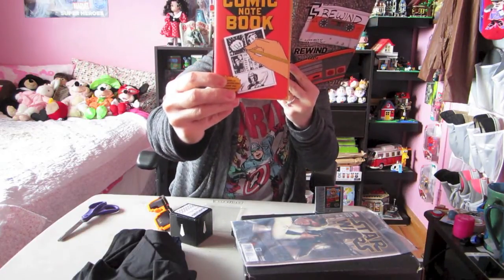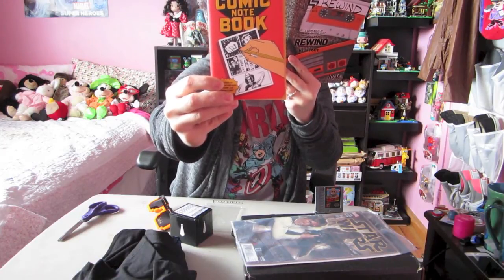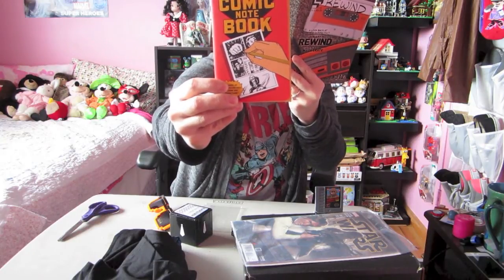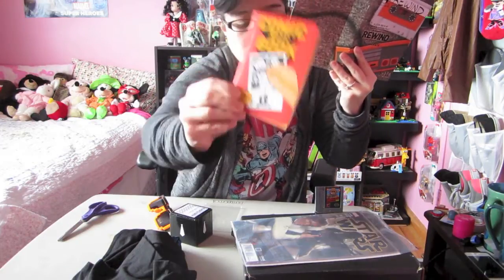And then you have the comic book notebook, which is this one. It says, after you're finished reading the Star Wars comic book 1, create your own with this handy notebook that features blank comic book panels and stencils for dialogue bubbles and other shapes. Compact size fits in your back pocket. Your big ideas are all that's needed. 60 pages. So that's super awesome.